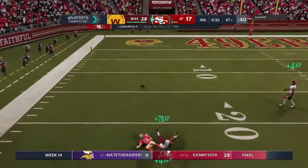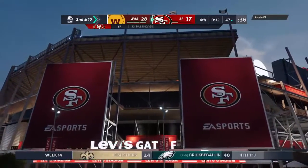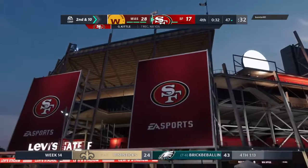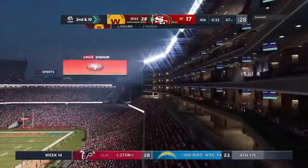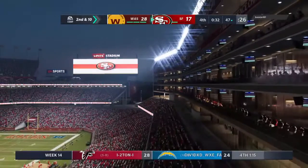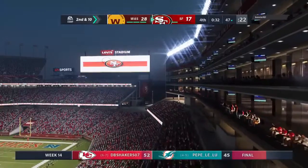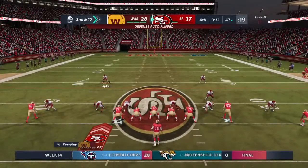Meanwhile, they take a shot to start the drive, but this is going to wind up incomplete. This defense was definitely alert to the possibility of the deep ball, and they were more than ready for it. They've got the lead, 4th quarter. Maybe can expect more passes like that downfield. After the incomplete pass, here now is 2nd and 10.